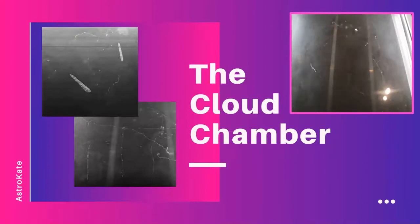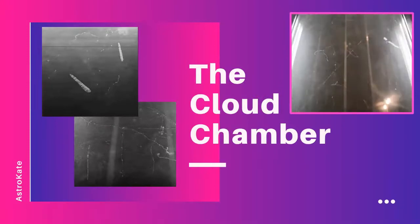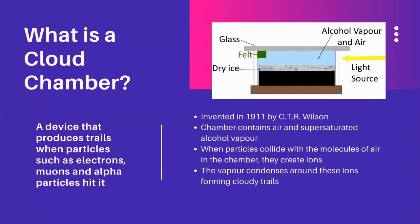Now, these pictures and the video footage you're watching were taken from the Science Museum in London, and I had the pleasure of going there and looking at their exhibit and studying it in the summer of 2019. So I'm going to go through a very basic cloud chamber that you could build yourselves for less than €100. It consists of an insulated base, dry ice, and felt soaked in alcohol. You cover it with a piece of glass and you shine a light source into the side.